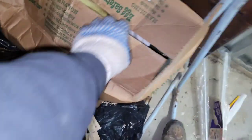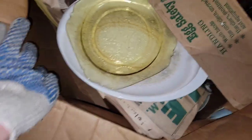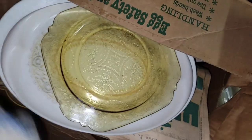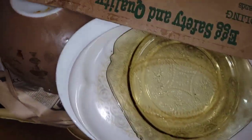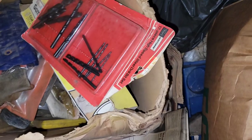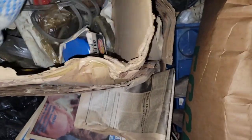All right, we finally made it into the unit. There's lots and lots of paper, newspaper, newspaper, newspaper. Oh, look at this. Nice. And some amber glass there. Ooh, look at all that Pyrex down there. Some vintage Pyrex. Got one piece of Pyrex right there, too. Ooh, and that thing's set. We got two of the bowls at least. Definitely some vintage goodness. Over here, tools, more tools. Things loaded with tools. Newspaper, we got some nice wooden chairs right here.